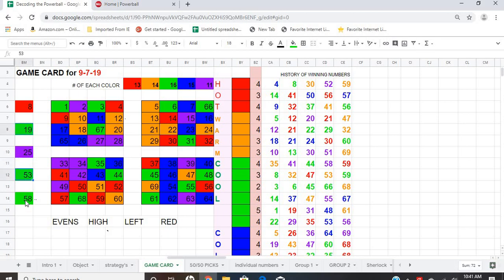So I'm going to block out these green numbers here. Okay, just give me a second. There's 16 of them. Okay, so when I block out numbers like this, it means that I'm not even going to consider these numbers when I'm picking what I think would be the 5 white winning Powerball numbers.